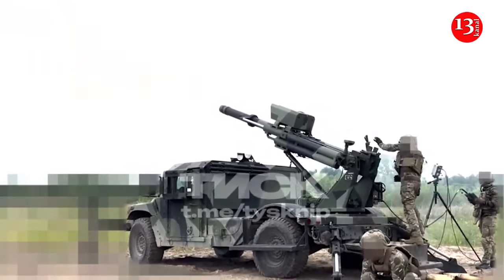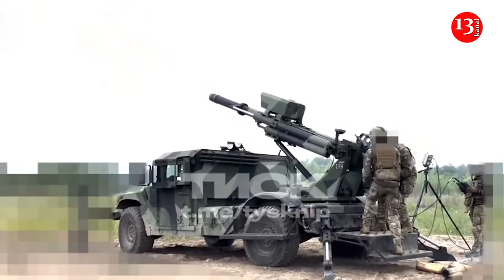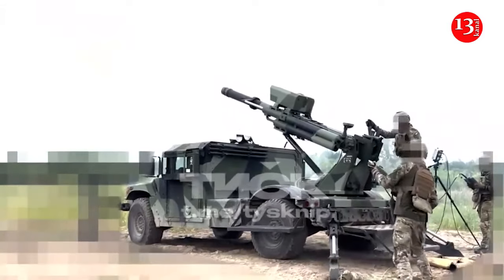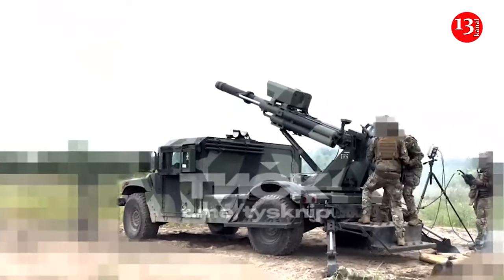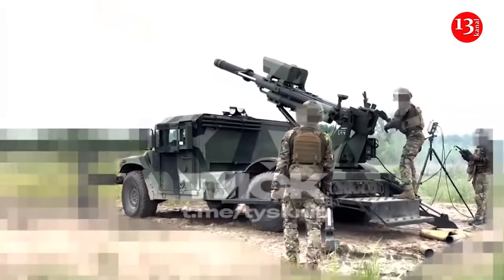The 2CT Hawkeye remains an experimental prototype with only a few units produced. Two of these units were previously handed over to the US Army for testing. The system's performance in Ukraine could play a crucial role in the Pentagon's decision regarding its potential adoption.